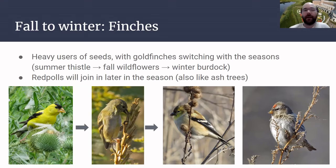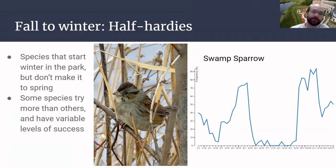You'll even get these wildflower feeding goldfinches joined by redpolls later in the season. And those will also forage in stuff like ash trees and birch trees, feeding on catkins. You get purple finches doing the same thing. It's helpful to know the calls for these, but they look pretty distinct from goldfinches. So if you know what you're looking for on a good redpoll year, you could pretty reliably pull them from these flocks. Maybe not reliably, but have a chance at pulling them from these flocks.